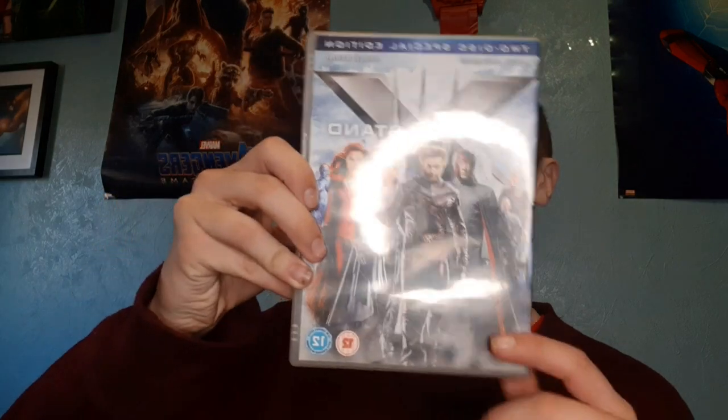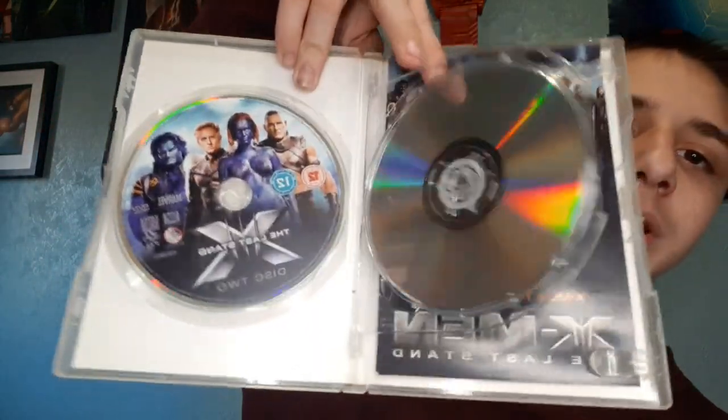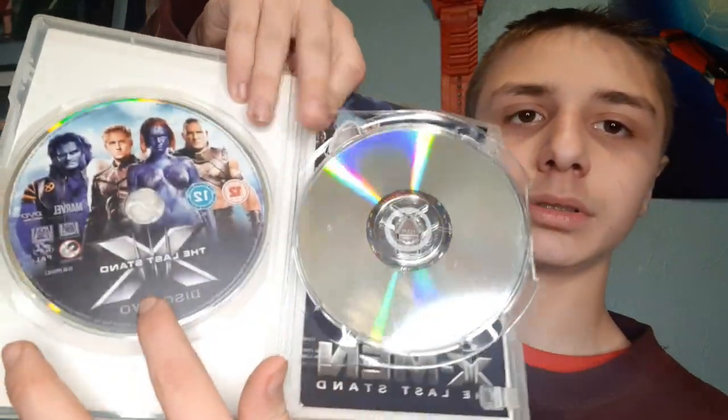The next one is 2-disc special edition Hugh Jackman in X-Men The Last Stand. So yeah, I picked one up because now I have all the X-Men films, so that's with my collection. There's disc one with lovely artwork, and of course disc two with lovely artwork.